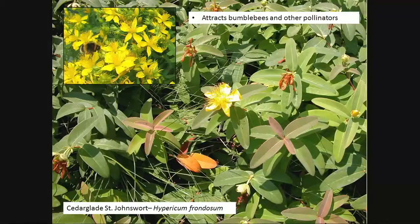St. John's wort. We have a couple varieties on campus, but if you ever see one of those bushes with bright yellow flowers, check it out. There'll be all sorts of bumblebees all over it, and they're not going to sting you or bother you. They're too busy collecting the nectar. This thing just attracts them like crazy.